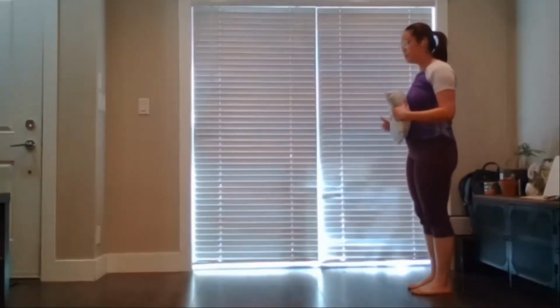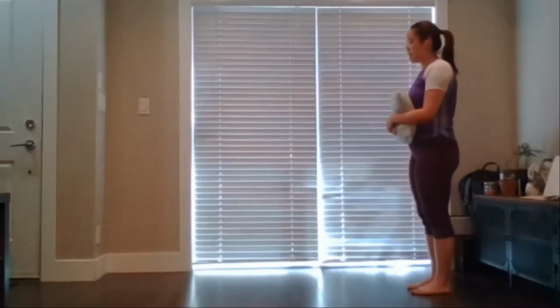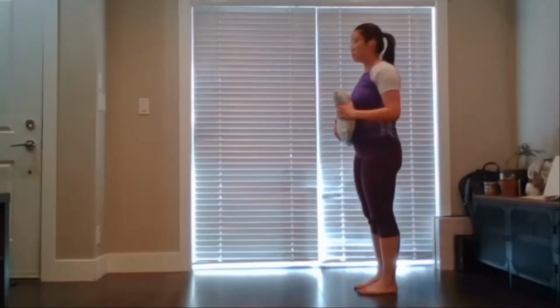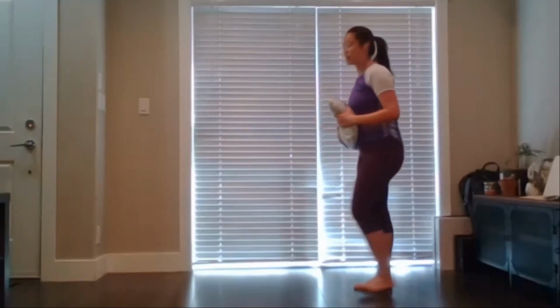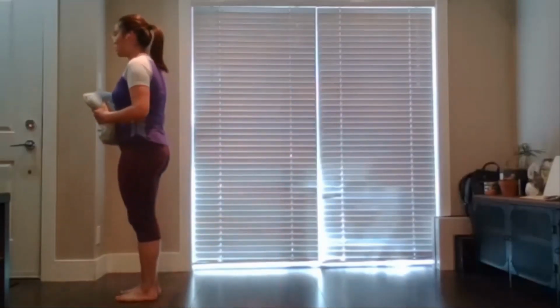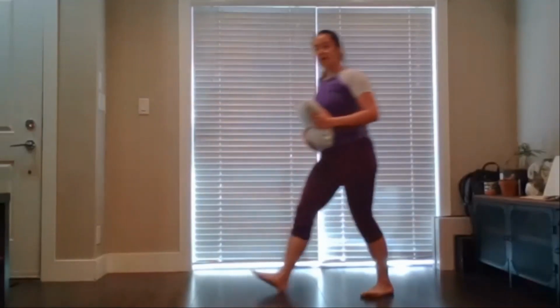Now, if the lunging is too tough for you and you would rather step, that's okay as well. But if you are stepping, I don't want to see anybody do this. Doesn't count. You got to step more. Step as far as you can. If you're not lunging, I still want you to step as far as you can.